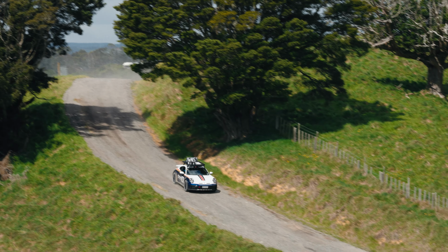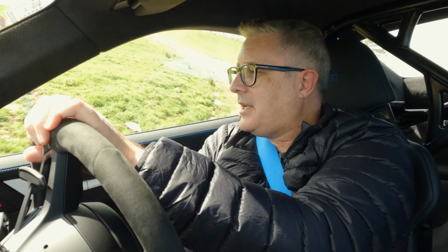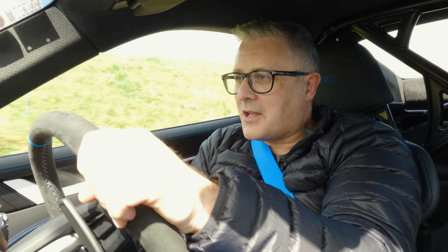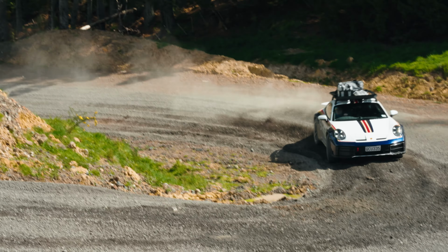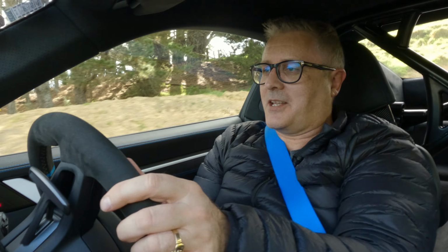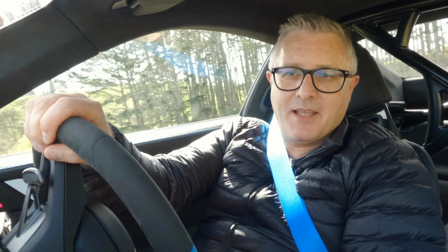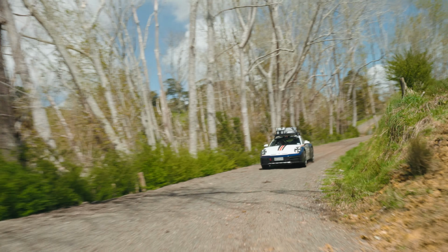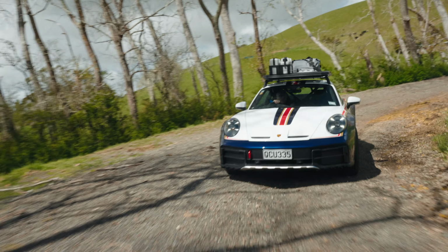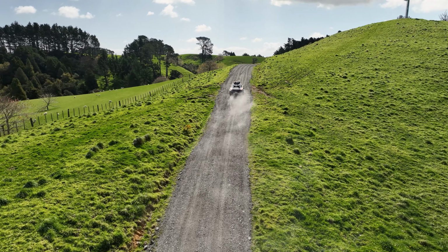I'll be honest with you, it was my initial intention to film this piece in a nice wide open paddock with lots of mud and no consequences. The truth is, this car is so much better at going sideways than I am. As a result, the way everything just works together, it flatters and it thrills. It's epic. This is just ridiculously awesome.